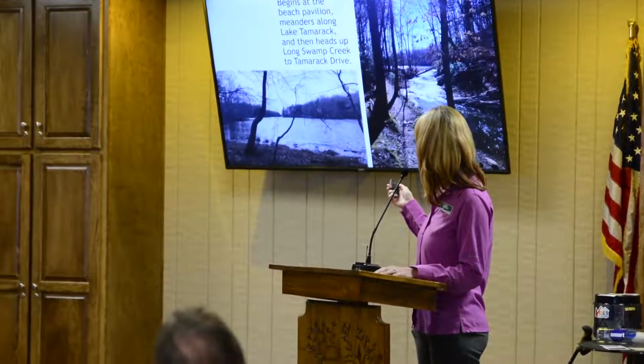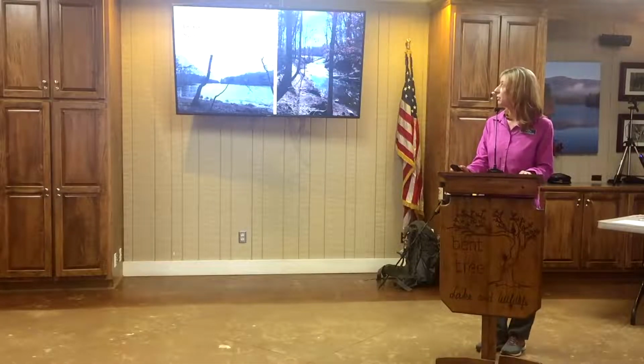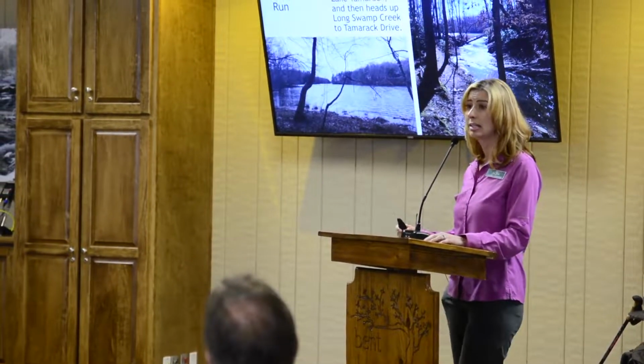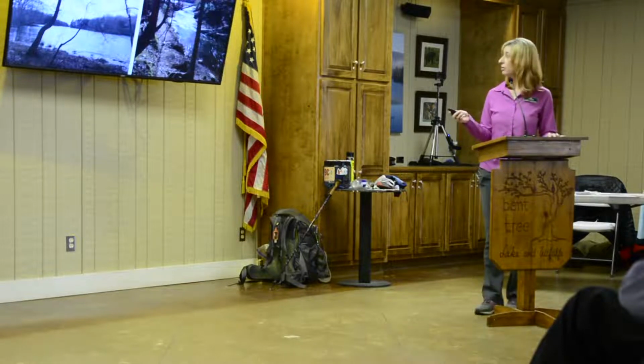Jumping around, Beaver Run Trail is the first trail we're going to talk about today. It's located by the beach at the Beach Pavilion. It begins there and runs along the lake, and then turns and goes up the creek, up Long Swamp Creek. It starts out an easy trail, and becomes a little more moderate as you turn up the creek and head by the Rolling Falls.